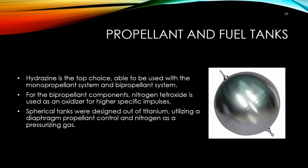Four spherical tanks were designed out of titanium to hold the nitrogen tetroxide and the hydrazine. Utilizing a diaphragm propellant control system with nitrogen as a pressurizing gas, we're able to control both systems and fuel.